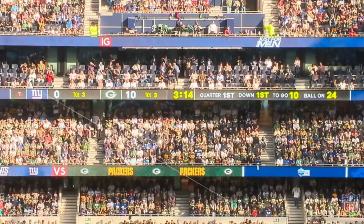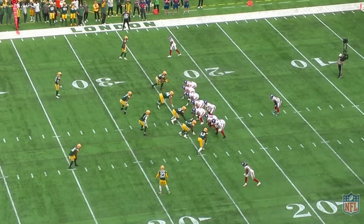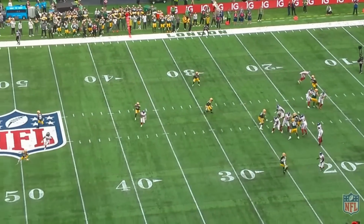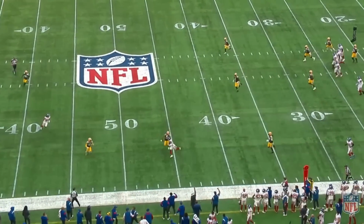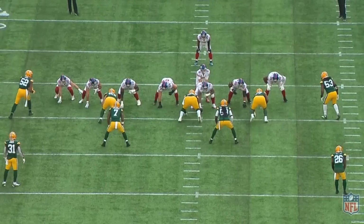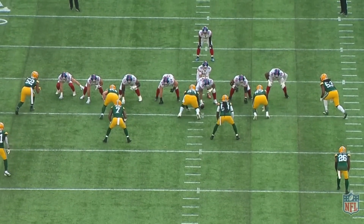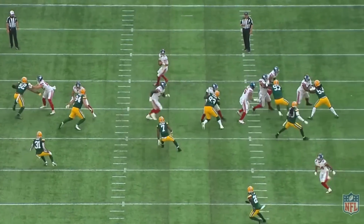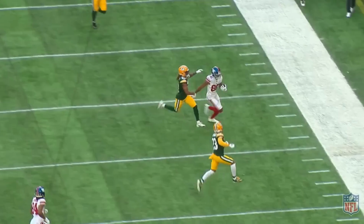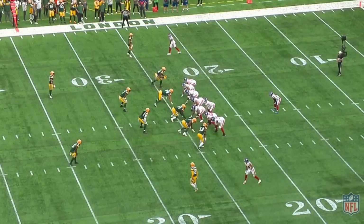Daniel Jones and the Giants, big win across the pond. First one here, play action, over, up top, coming to the bottom, strike, wide open. All sorts of space in the middle of the field versus the Pack defense here. Now, love Dable drawing these crossers up. Really nice shot. Daniel Jones driving the ball down the field.